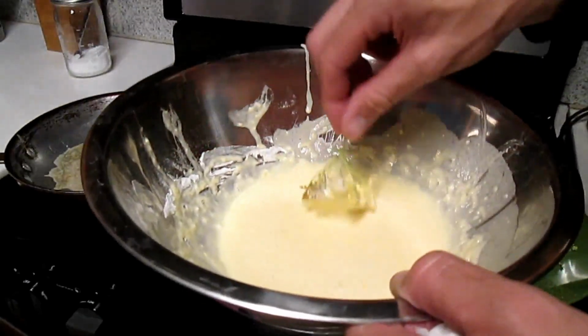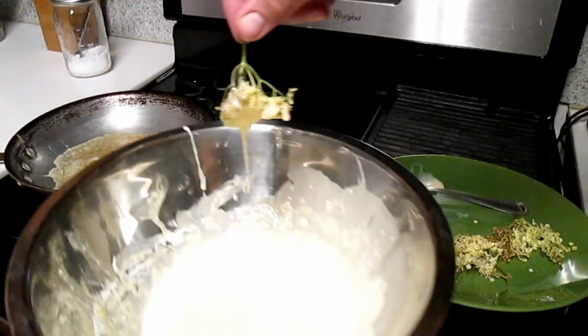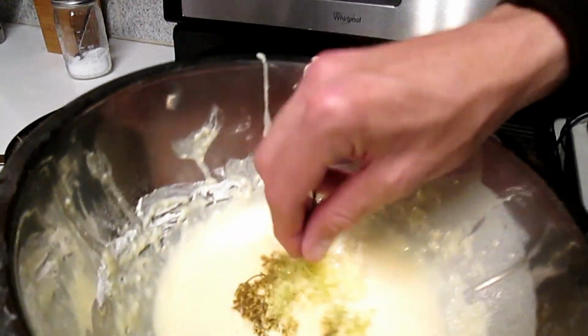And then once we get that bad boy dipped in flour, ooh yeah, that looks good. Then we're just going to put them in the butter right there. And we're going to do that with all these guys.